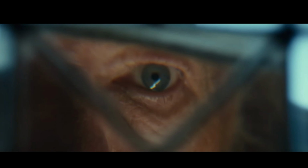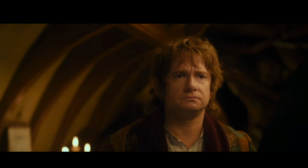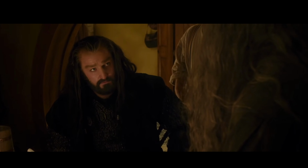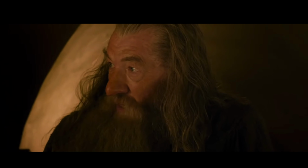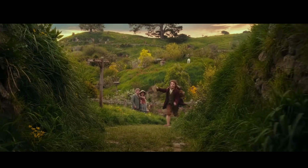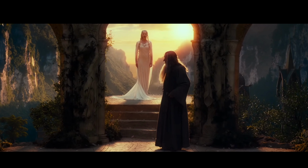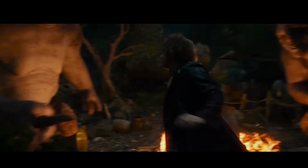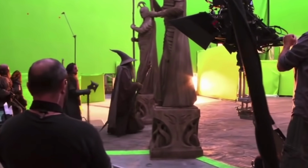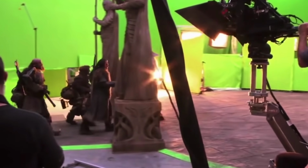Now, if this is all beginning to sound familiar, you may remember the first application of HFR for a major film release back in 2012 with Peter Jackson's The Hobbit. However, unlike Avatar, which received glowing praise for its visuals, The Hobbit's visuals, and namely its use of HFR, received heavy backlash. Interestingly, Peter Jackson and Andrew Lesnie decided on using this technique for essentially the same reason that James Cameron used it for Avatar.